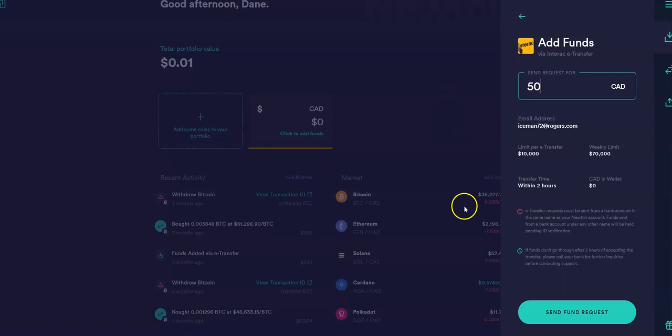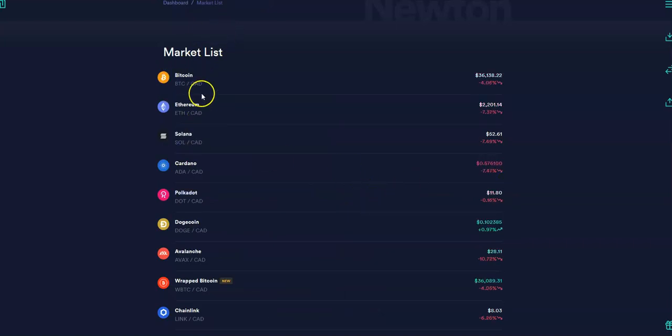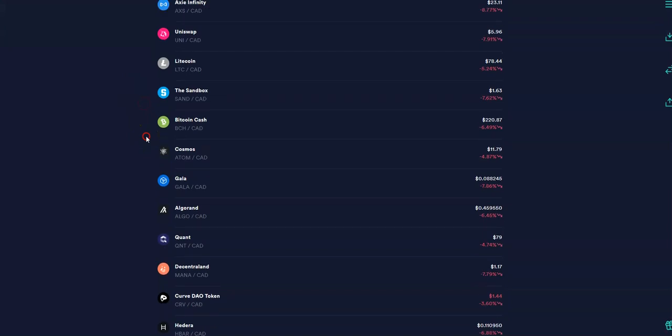So once it's been approved, I'm not going to do this because I'm not going to purchase today. Once you do this, and once the money appears in your account, it would show you how much you had in Canadian dollars at the time. And then from there, your money's ready to go. If you just want to buy in this particular marketplace, you could come into the market area here. You could click all coins and you're going to see all the current cryptocurrencies that are available through this particular app only. These aren't all the cryptocurrencies that are available in the world. These are just the ones that this particular exchange lists. So you can see there's quite a few here.